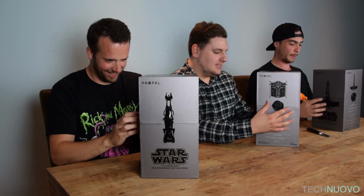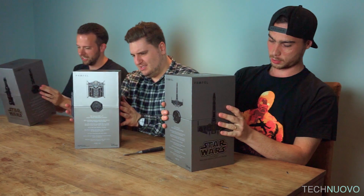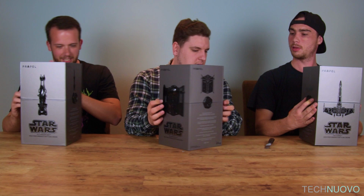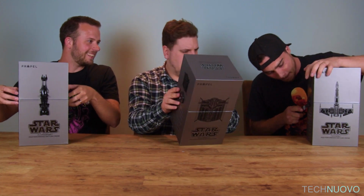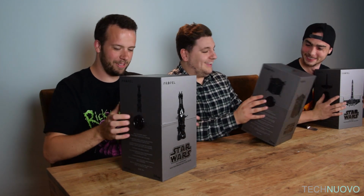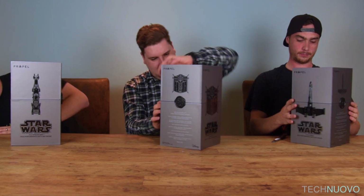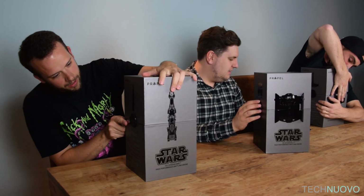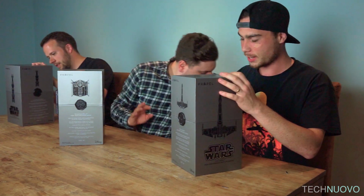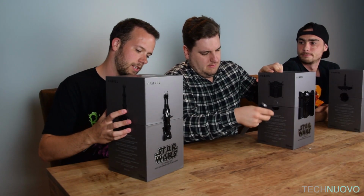How do we get into this now? Do you pull this off? I don't want to pull too hard because I don't want to... It's definitely stuck down though, isn't it? How do we get in? No, these definitely have to come off because there's no opening or anything. Yeah, they're a little stuck. If we had anything but these little knives, it probably would be easier. Okay, right.